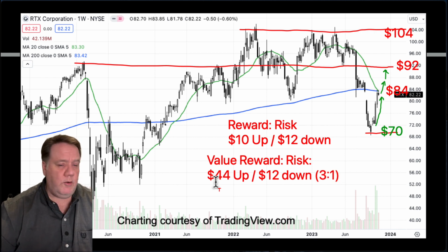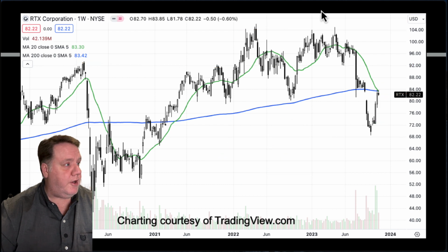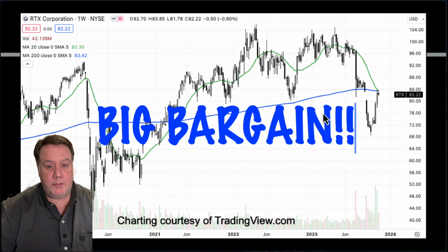What does all of this mean? Well, again, as I mentioned, if I were looking for a short-term trade on RTX, I'd probably pass for now. But since this is ultimately about trying to identify whether or not the stock represents a good value right now, the obvious answer has to be that RTX is a big bargain right now, one that you should probably begin to think about.